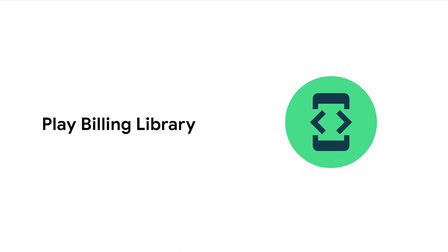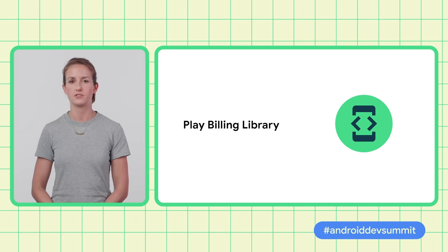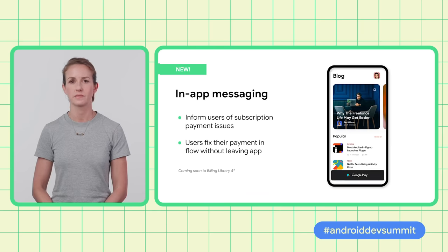We're also constantly adding new features to the billing library, including new ways for users to pay, subscription promotion capabilities, purchase attribution for games, and improvements to purchase reliability and security. Today, I'm excited to announce one of those new features coming in billing library version 4, in-app messaging.